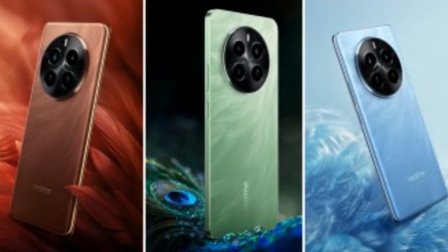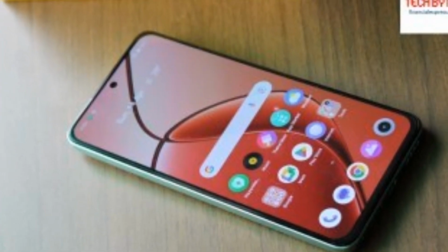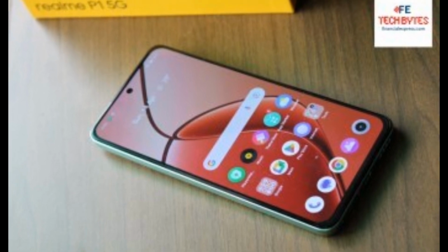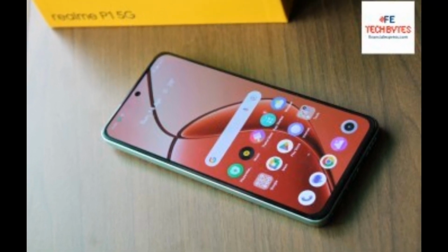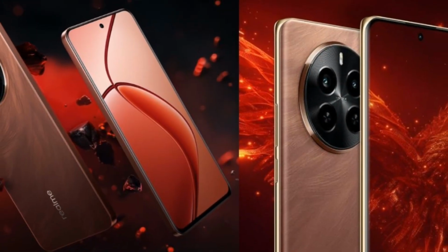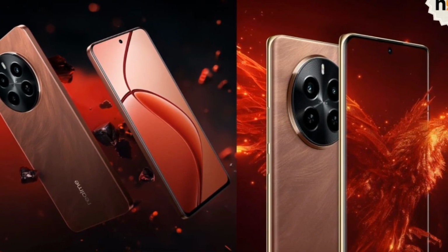In conclusion, the Realme P1 Pro is a well-rounded smartphone that delivers flagship-level features at a competitive price. It excels in design, performance, camera capabilities, and battery life, making it a solid choice for those looking for a premium experience without breaking the bank.